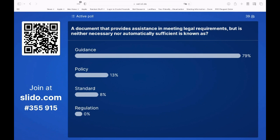So 79% of you said guidance, 13% said policy, 8% said standard, and 0% correctly said regulation. Yes, it is guidance. So in CAA land, you'll hear about CAPs. So if you're doing UAVs, there's CAP 722, CAP 393. CAP 393 is a snapshot of what the Air Navigation Order was. The Air Navigation Order happens to be law, but it's not because CAP 393 is law. It's a guidance document. It's meant to make it easier to read versus having to look at secondary legislation.